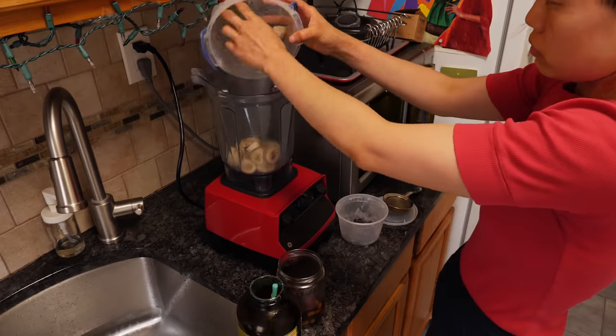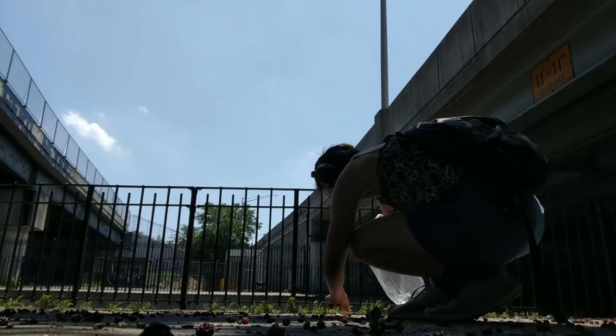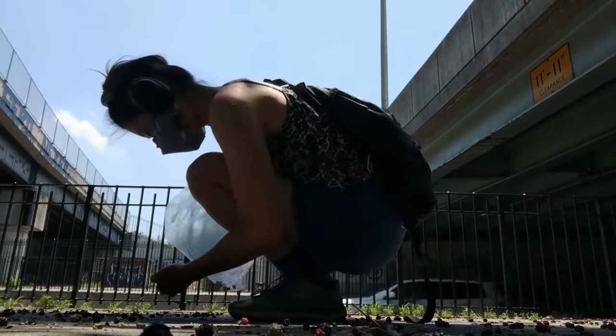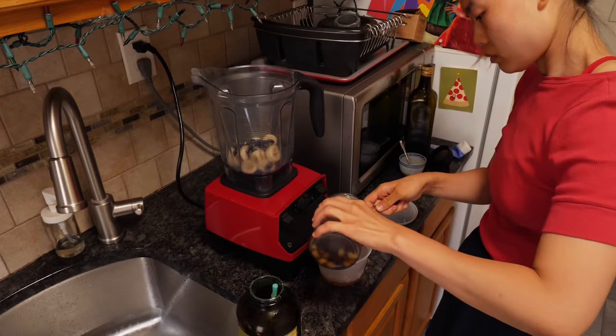But let's not get too far ahead of ourselves because breakfast, smoothie. We're gonna use up that leftover frozen banana. We're gonna combine it with some of my foraged mulberries that have been sitting in the fridge and water for a very long time. I found these mulberries on the New York City streets, so I decided to soak them a little bit, but now we got like mulberry wine going on here. They're really pretty though.